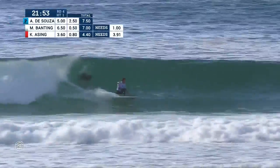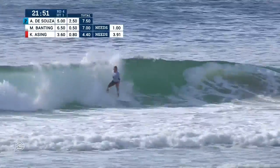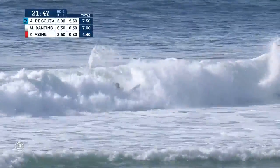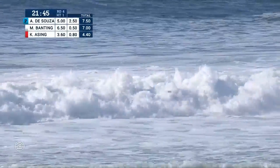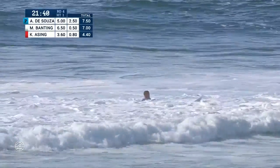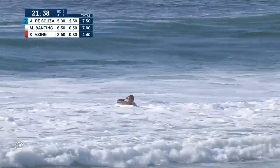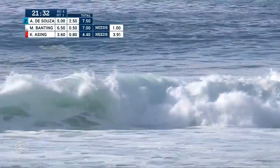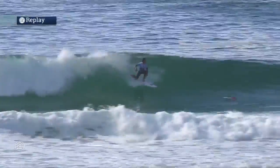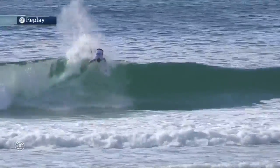Locking on to Banting now as he continues to work. Beautiful momentum, complete side swipe of the lip there. And again, well, almost hanging on, but goes incomplete for a 4th ride of this Heat 1. He's pretty switched on right now, looking confident. And that's, you know, always kind of a key thing with these surfers. Who's being decisive out in the water.